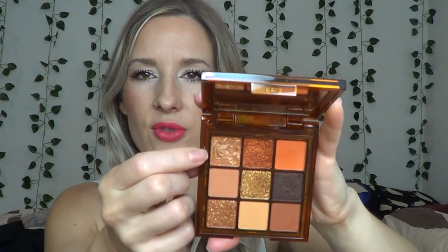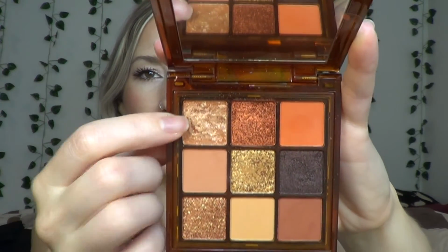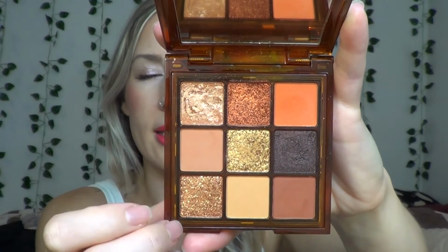I pretty much used all of them. The only shade that I didn't love, and it's fine, I don't really care, is this pearly color at the top here. I don't love that color, but everything else I like a lot.